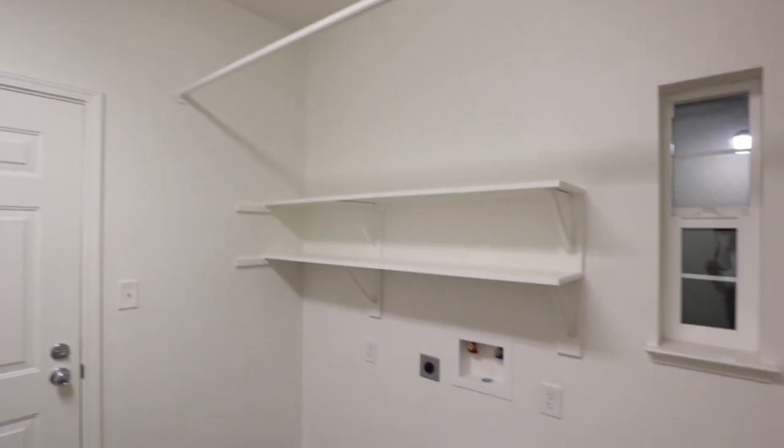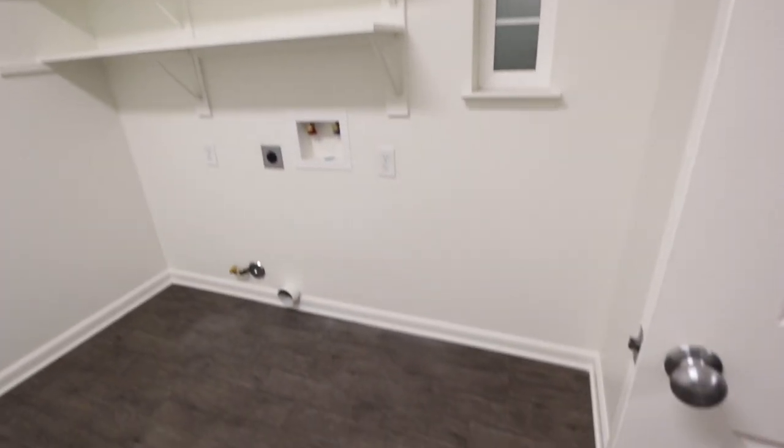We will get back to that because I want to start off here in the laundry room. And the laundry room is so spacious, you guys. I really, really love it. One of the things that I love about this house is the floors, but I'm not really sure how I want to decorate in here. Like I said, my main objective is to show you guys the tour. So this is the laundry room.